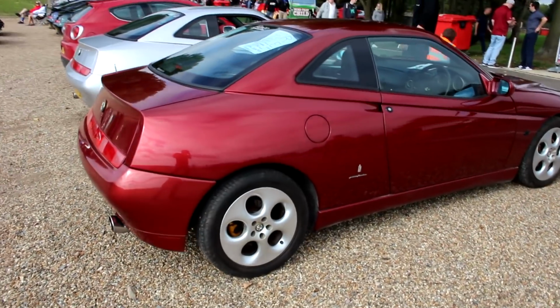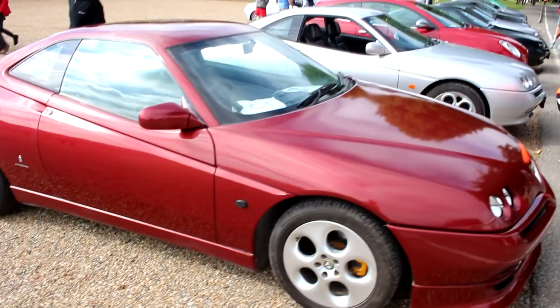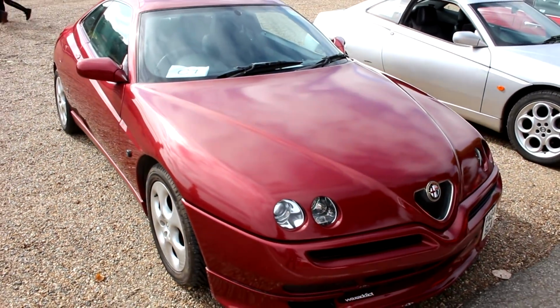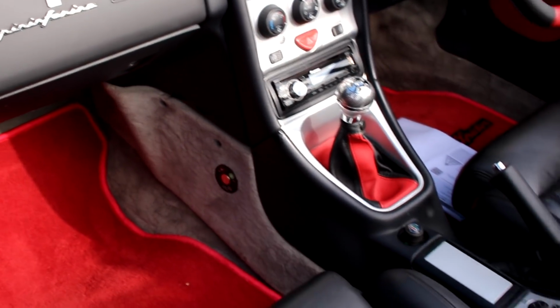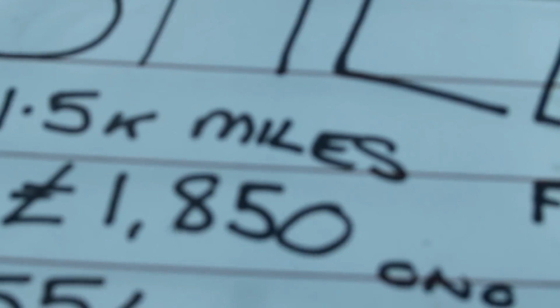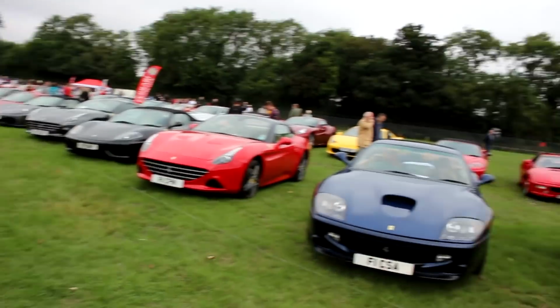You could have them with the really lightweight, busy little 2 litre twin spark, or the full-on 3 litre V6. And even though they were front-wheel drive, they handled really nicely, and they don't rust on the outside because they're made of sort of plastic composite, and they can be picked up for about £1,000 these days. And the interior is gorgeous, leathered and chromed and beautiful, fantastic. And oh my god, this one's for sale, £1,850. Mark, we're gonna have to have a deal, my friend. I want it. So this area is very much Ferrari focused, as you can probably see.